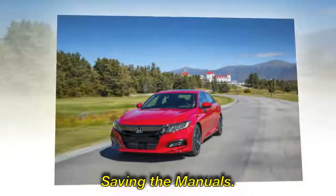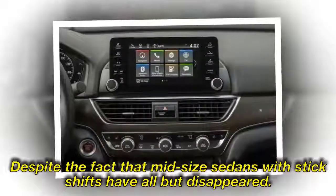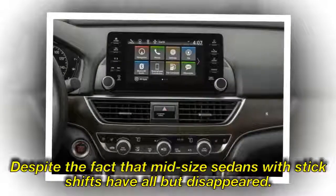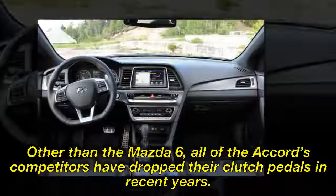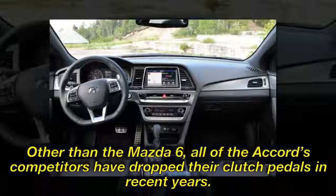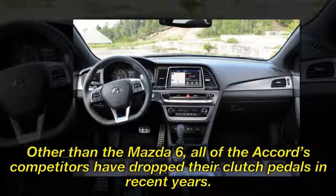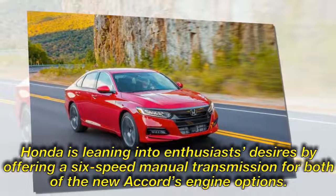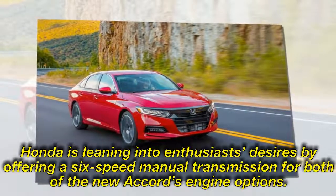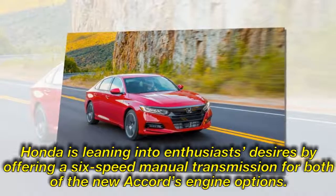Saving the manuals. Despite the fact that mid-size sedans with stick shifts have all but disappeared. Other than the Mazda 6, all of the Accord's competitors have dropped their clutch pedals in recent years. Honda is leaning into enthusiasts' desires by offering a 6-speed manual transmission for both of the new Accord's engine options.